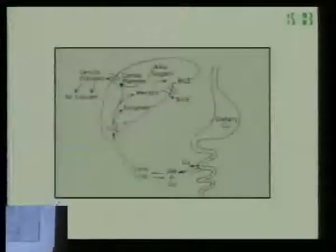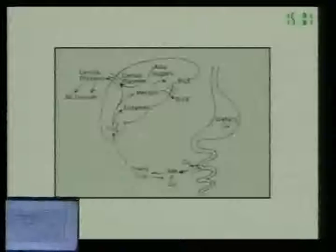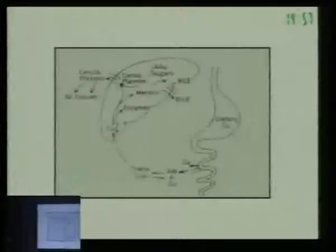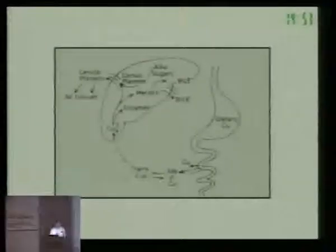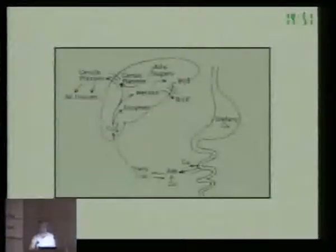Well, I'm not going to talk about Wilson's in general because I was told to talk on what's new. So let me just concentrate on a few things that have come up in the last few years regarding Wilson's disease. But you can't start without knowing what Wilson's disease really is.